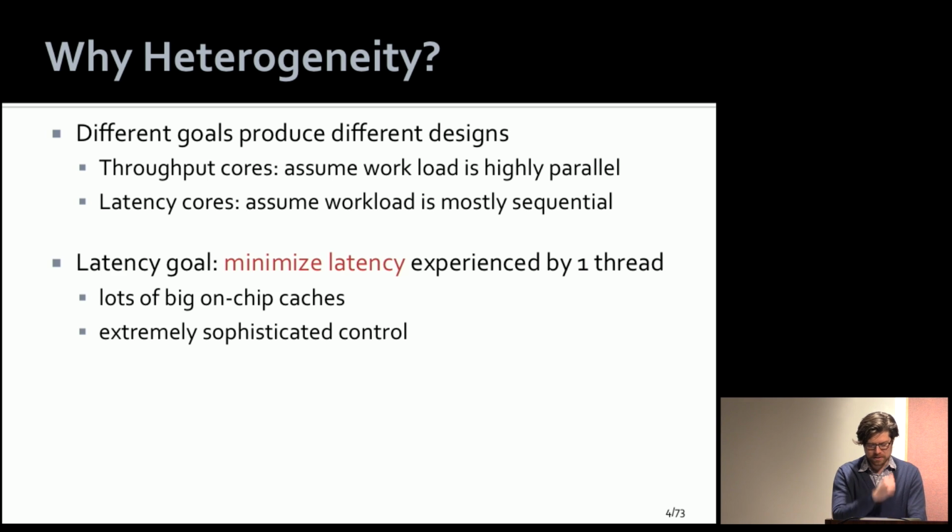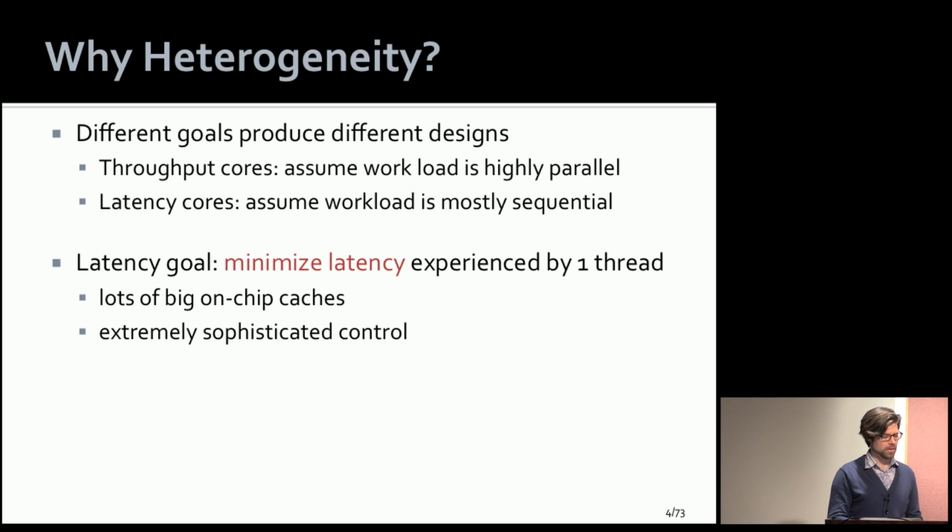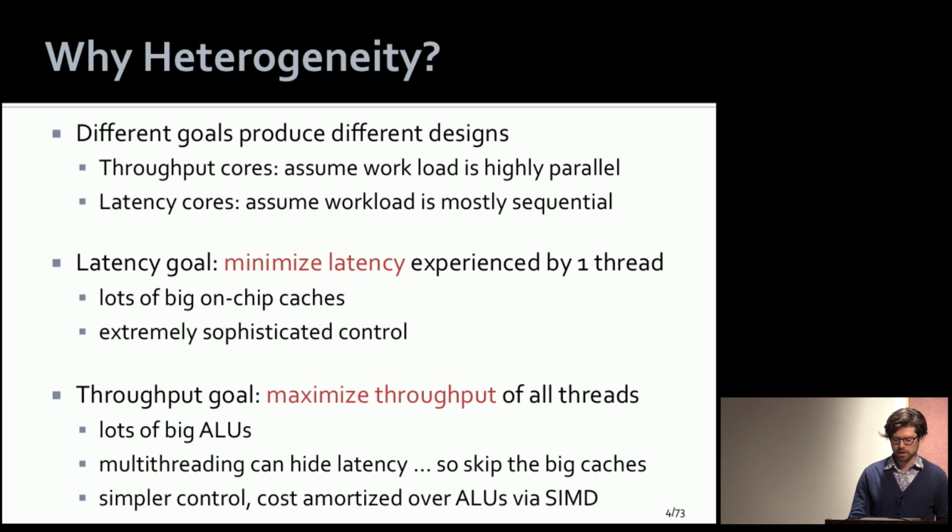The goal of a latency-optimized core is to minimize the latency experienced by one thread, so we have lots of big caches, and we have really sophisticated control mechanisms that do things like guess whether a branch is going to go this way or that way, with lots of on-chip state that looks at the history of every time we've taken this branch in the past and predicts what it's going to be next time. And lots of out-of-order processing, where we're reordering the instruction stream dynamically to reveal more instruction-level parallelism. All of this makes the latency of a single thread lower, but it wastes power because it takes a lot of energy to figure out all these things that we're computing about the instruction stream as we go through it.